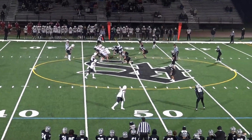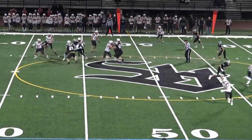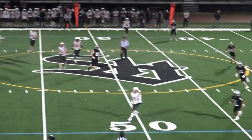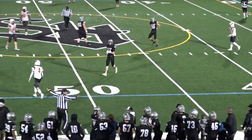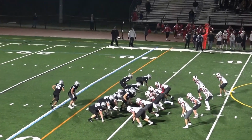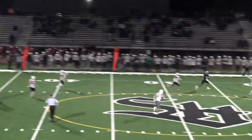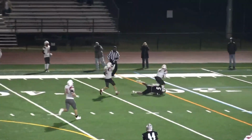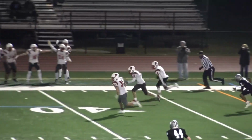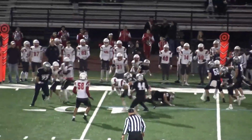The Panther D was ferocious as number 81 Jahai Curtis breaks his block and forces quarterback number 5 Kevin Atkins to release the ball early, and it sails high and incomplete. Haven gets the ball back, and on 3rd and 10 from their own 36, number 6 Jake Kitchen looks to go deep and lets it fly to number 5 James Fisher, but it's a bit overthrown, and number 4 Chris Colbrenner is there for the pick and runs it back 30 yards to the Haven 39.